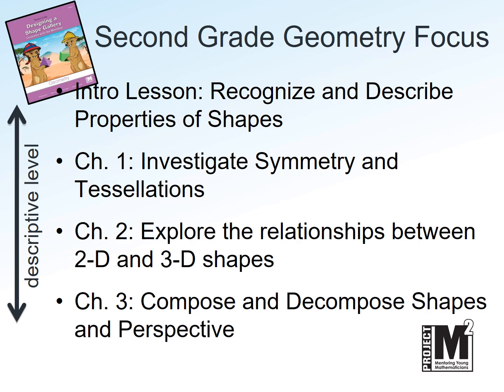In the second grade geometry unit, the students recognize and describe the properties of shapes in the introductory lesson. In Chapter 1, they investigate symmetry and tessellations. Chapter 2, students explore the relationships between 2-dimensional and 3-dimensional shapes. And in Chapter 3, students compose and decompose shapes and also look at perspective.